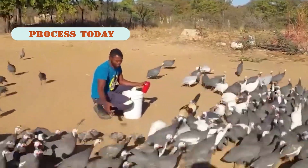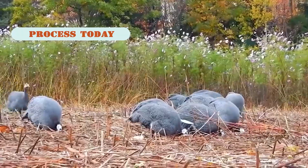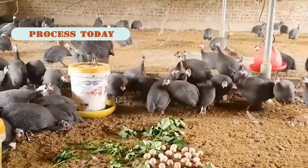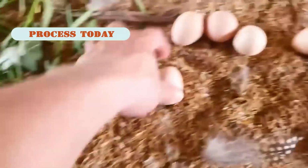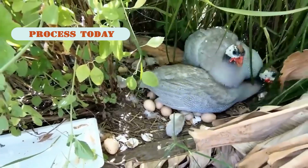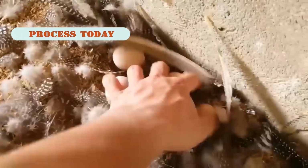These guinea fowl roam freely in spacious gardens and feed on a natural diet, resulting in eggs of superior quality. Female guinea fowl begin laying eggs when they reach 6 months of age. They lay in clutches of 12 to 15 eggs. The guinea fowl laying season in the UK is from April to June, often extending into September.